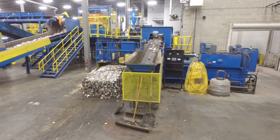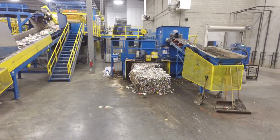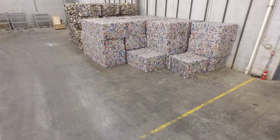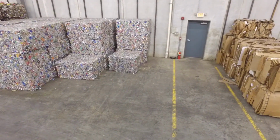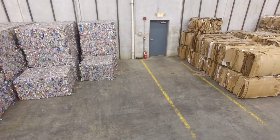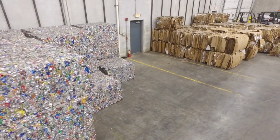Ferrous metal, aluminum cans, and cardboard that are all pulled off the line are all baled into uniform blocks. Bales are stacked in the storage area until there is enough to ship to an end market, where each material is recycled into something new. Over 1,500 tons of recyclable material is pulled from the waste stream and shipped each year.